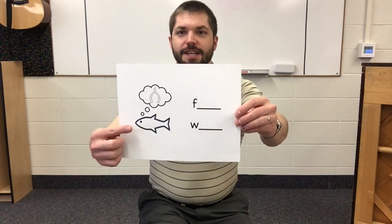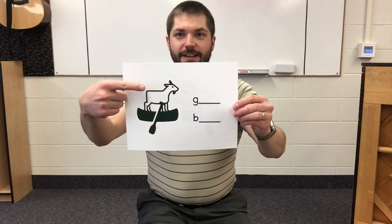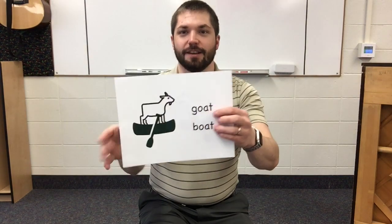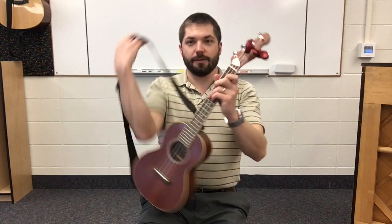Okay, and we had this silly one as well. Have you ever seen a fish making a wish? That wishbone was there. Fish and wish. And I think we did one more. Have you ever seen a goat rowing a boat? Goat and boat. Let's do a few more today, and then we'll try a little experiment. I'll get my ukulele back out, and we can sing.